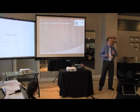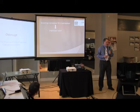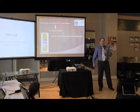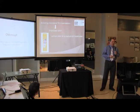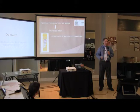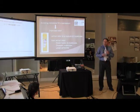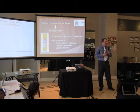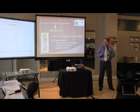So let's say that we know the receptors for a sensation and we're going to develop an improved odor. Let's look at a possible example. So this is a common household product. It has a lemon odor. That lemon odor is a mixture of several types of odor molecules. What we can do is identify the receptors that respond to that lemon odor and use them then as the targets to develop new odors. A new odor that contains maybe fewer types of odor molecules, or cheaper odor molecules, or lower amounts of stronger odor molecules, all of which would make the odor product cheaper for our clients.